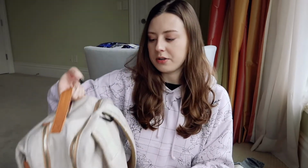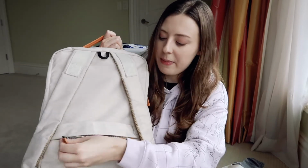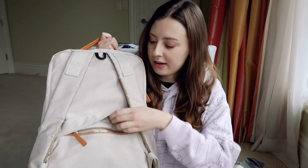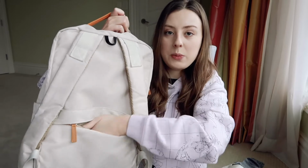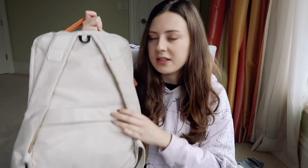You could use it for school of course, but it's really meant as a travel backpack because it has a hidden passport pocket in the back. Usually you'll be wearing this on your back, and this hides the passport pocket, but I think that's not even its main purpose.